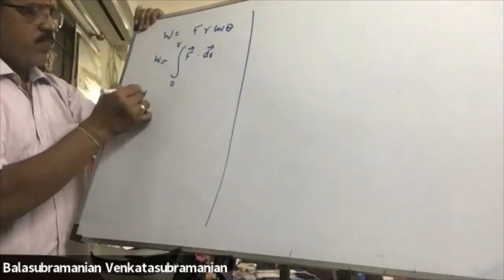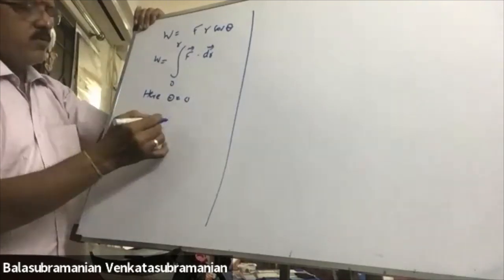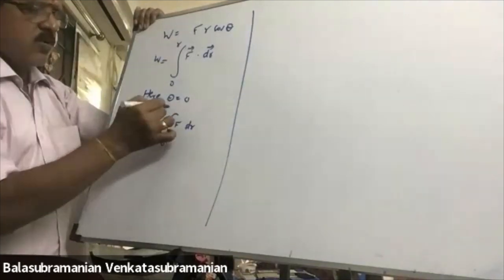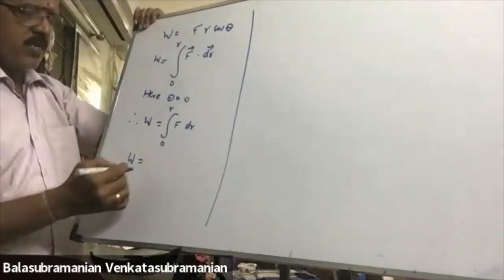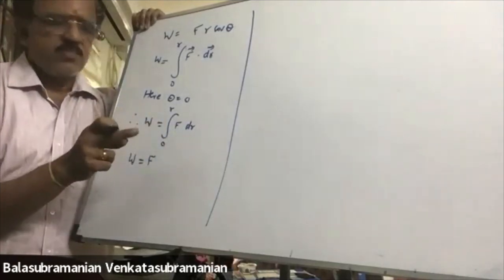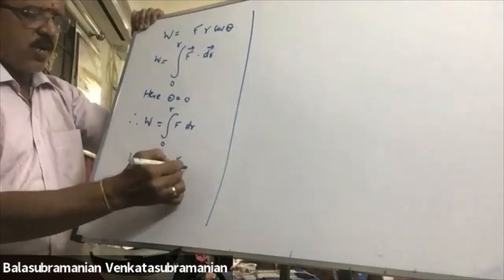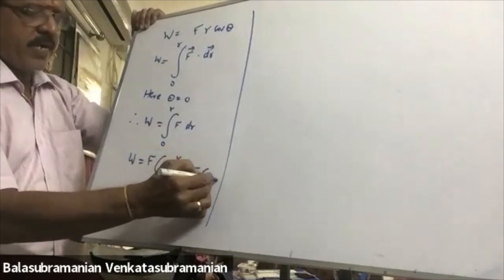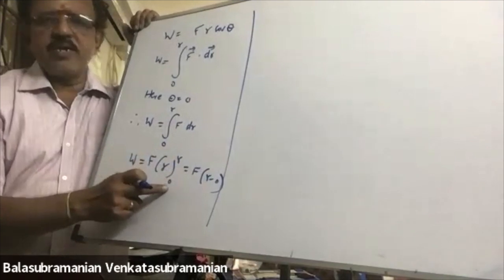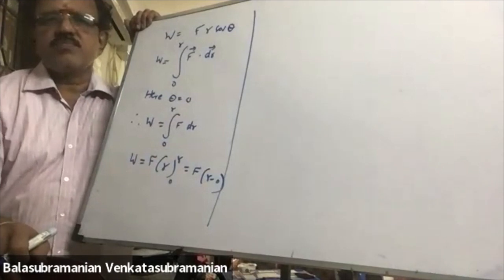So, what is the formula? Here, theta is equal to 0. Therefore, W is equal to integral of F dr. Cos 0 is 1. 0 to R limit. W is equal to F, where F is a constant force. Force is constant. The integral of dr is R. 0 to R limit: upper limit minus lower limit. Upper limit is R. Lower limit is 0. So we can tell F into R minus 0.